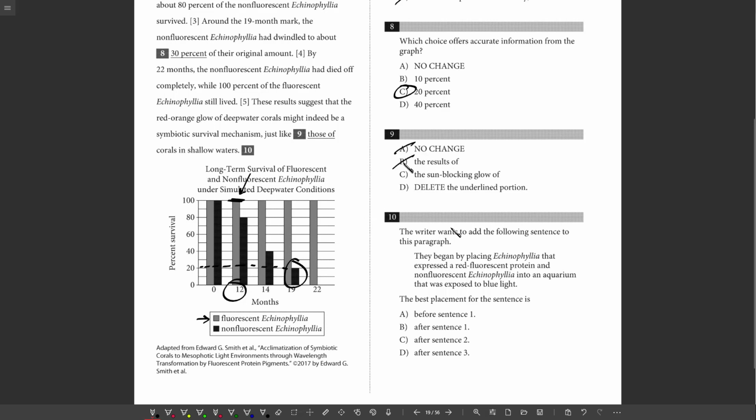Now what about with B, the results of it? Just like the results of corals, I don't know what results of corals. Now how about D, deleting it? Just like corals in shallow waters. Let's see. The red-orange glow of deep water corals might be a symbiotic survival mechanism, just like corals in shallow water. So there, again, we want to compare one sort of mechanism to another. And so what I like about choice C is that it's showing that comparison, that the red-orange glow of deep water corals is a symbiotic survival mechanism, just like the sun-blocking glow of corals in shallow waters. And we see this contrast being made between deep water corals, their mechanism, compared to shallow water corals and their mechanism, which is the sun-blocking glow. So C is the most apt, most appropriate comparison to what's already mentioned in the sentence. And so 9 is C.